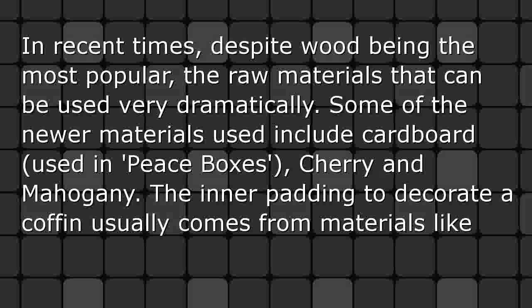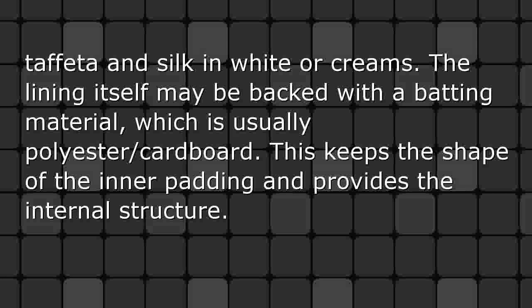In recent times, despite wood being the most popular, the raw materials that can be used vary dramatically. Some of the newer materials used include cardboard used in pizza boxes, cherry and mahogany. The inner padding to decorate a coffin usually comes from materials like taffeta and silk in white or creams. The lining itself may be backed with a batting material, which is usually polyester cardboard. This keeps the shape of the inner padding and provides the internal structure.